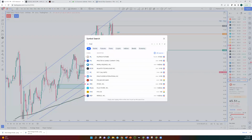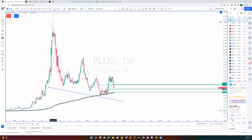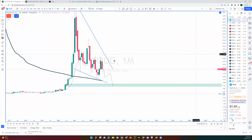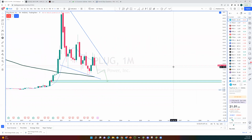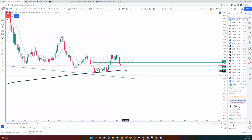And then let's look at PLUG. This should fit into pretty much everybody's budget. So this is the monthly. I'll show you on the daily how I have this zone that I think it's going to follow. This is where the demand is on the monthly, so in the $8 to $10. And even if you were to buy 2024 contracts, they're very reasonable. So it should fit into pretty much everybody's budget, and you'll be buying time on it.